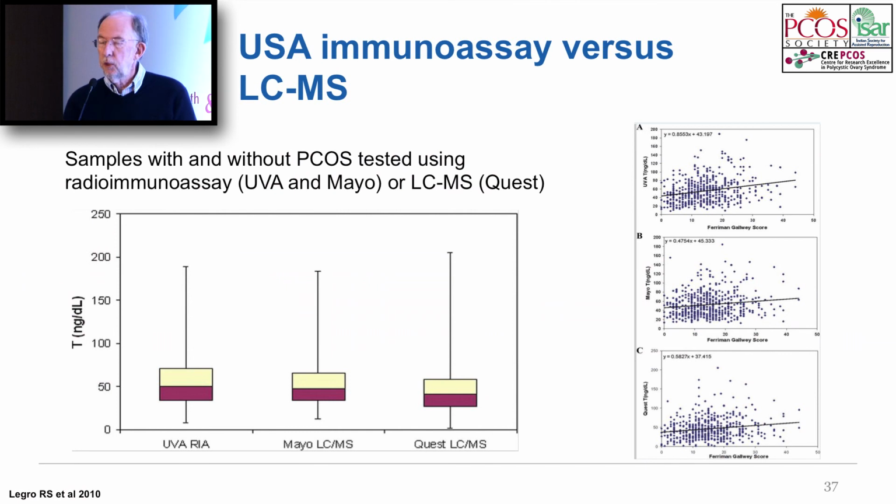And if you go back in the literature, a good friend of ours, Rick Legro, did exactly the same thing. He sent it off to a commercial company, he sent it to their local laboratory to do LC mass spec, and then he did the immunoassay in his laboratory, and I think you'll see that there's virtually no difference between them. So at the moment, the people who can afford it think LC mass spec is what should be done, but the evidence is missing at the moment.